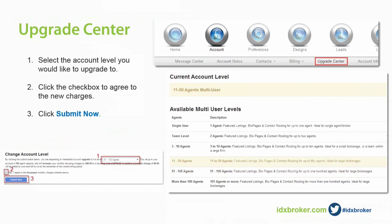Upgrade Center, we do allow our clients to upgrade anytime they need. So maybe if you started off as a single user IDX account, at any time within the dashboard under Upgrade Center, Accounts, then Upgrade Center, you can add more users to your account. It'll automatically prorate your billing, so the increase or decrease, even if you wanted to downgrade, will apply. And you just agree to our terms and conditions again and click submit and you're done.